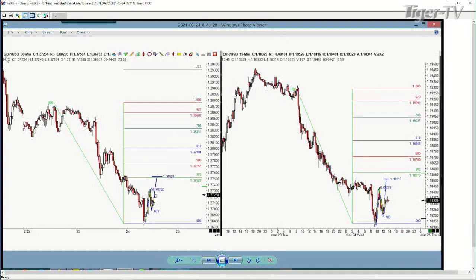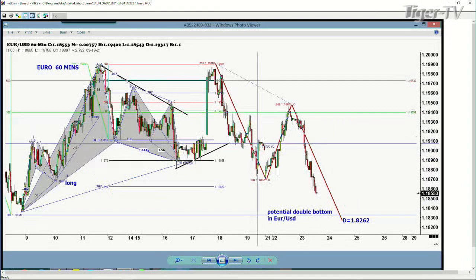And since we're on the subject of the euro, which we've been watching all week long, and we posted this yesterday, we'll get this up here today because this is what we were looking at. If you'll recall, we had this on the agenda for Monday, that we were probably getting ready to go down and make a double bottom in the euro. We had a beautiful ABCD there, and the double bottom, of course, going back to March the 9th on this hourly chart. And as we update this today, here it is. You'll be able to see that's exactly what happened.